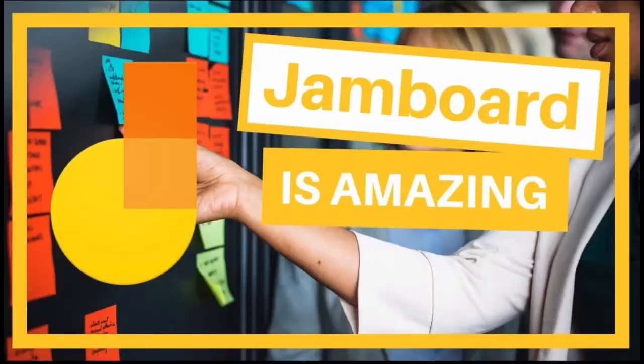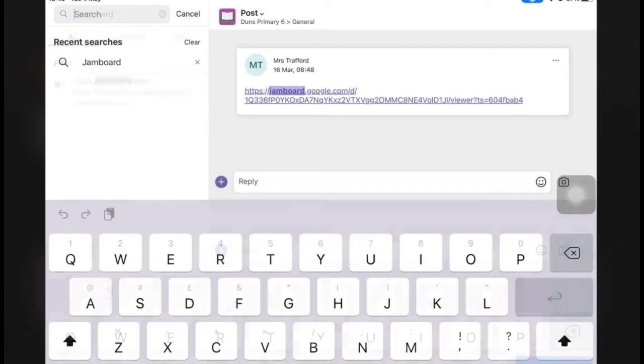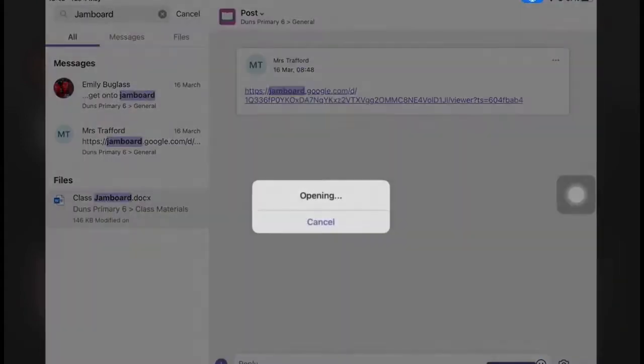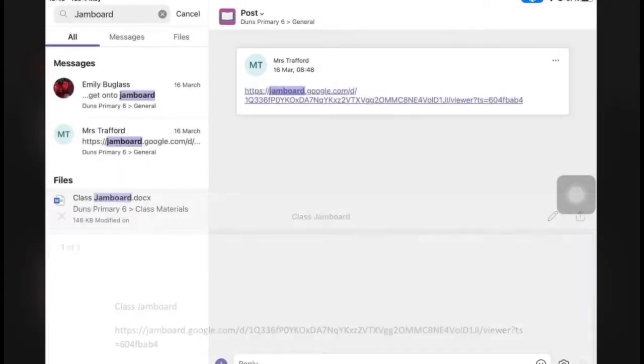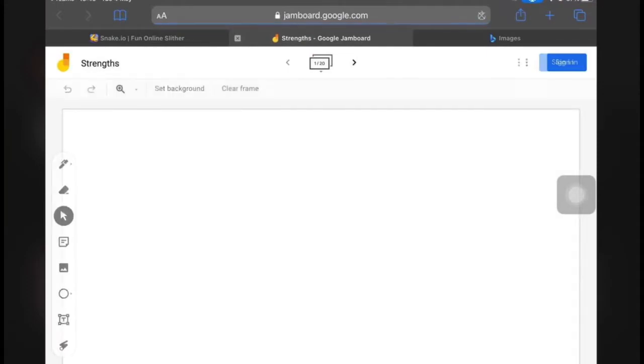Hello, my name's Nicola Trafford and I currently teach P6 at Duns Primary School. I thought I'd share with you how we use Jamboard. I have only one Jamboard that I reuse with the class. This has allowed me just to put a link into the files section on Teams. The children then know to go into Teams, to click the link and to get onto the Jamboard when they see it up on my screen.